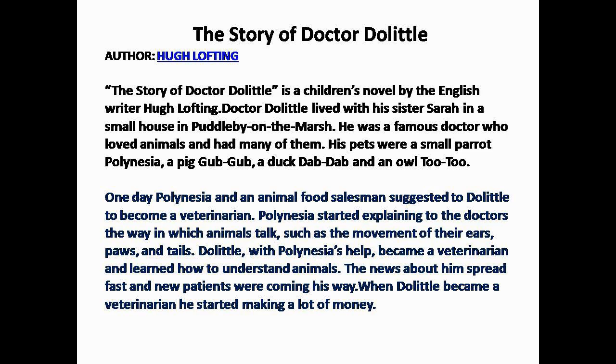One day, Polynesia and an animal food salesman suggested to Dr. Dolittle to become a veterinarian. Polynesia started explaining to the doctor the way in which animals talk, such as the movement of their eyes, paws, and tails. Dr. Dolittle, with Polynesia's help, became a veterinarian and learned how to understand animals.